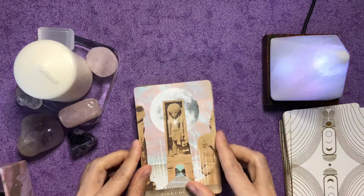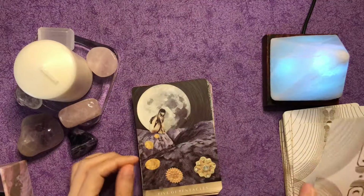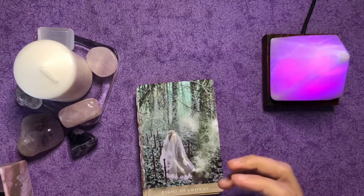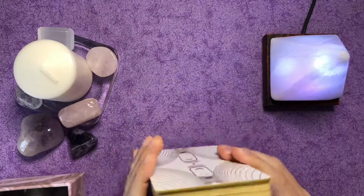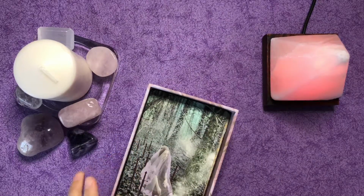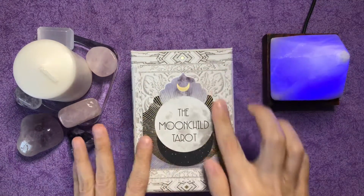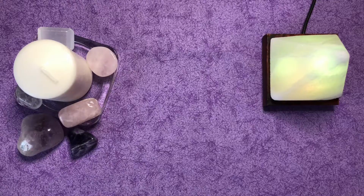So this is the Moonchild Tarot. It's a favorite, I find, for myself. It's very easy to read with all kinds of readings. Not the most diverse in decks, but, you know, I can look past that, because the art is so beautiful. I love the guidebook, and I love just about everything about this deck. I find it is an easy reader for me. So that is the Moonchild Tarot. Beautiful gold stamping on the box too. Just top notch in design and production.